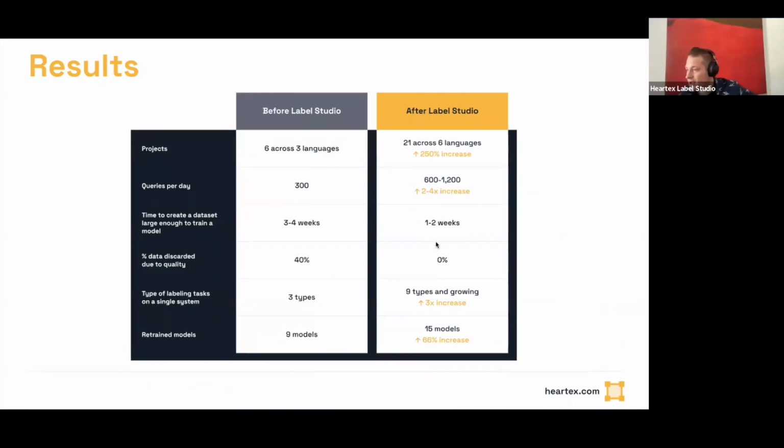So I see I have, yeah, we got a couple other questions here. So what are some of your favorite features about Label Studio?